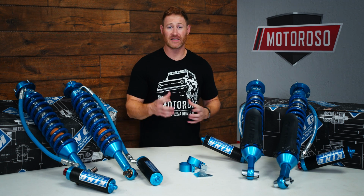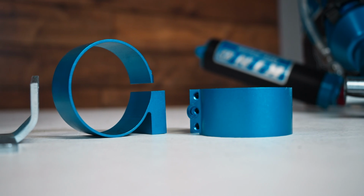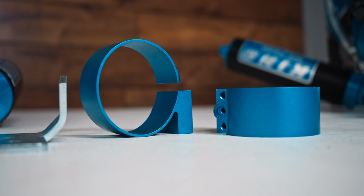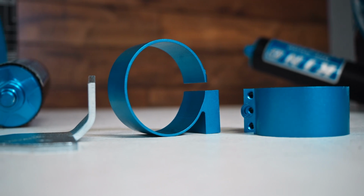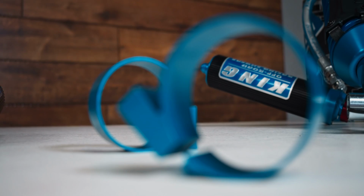Now, just another note of attention to detail that King is including in their shocks. They developed these new anodized blue remote reservoir mounts, which are going to look so much better than those traditional hose clamps that we've been using for years. So I really like that they've added that as well.